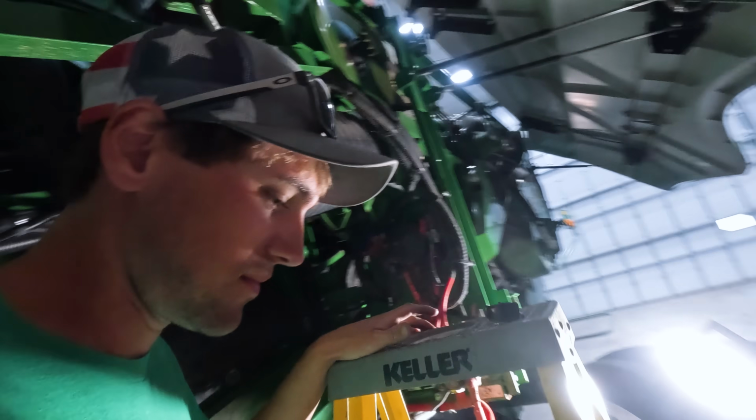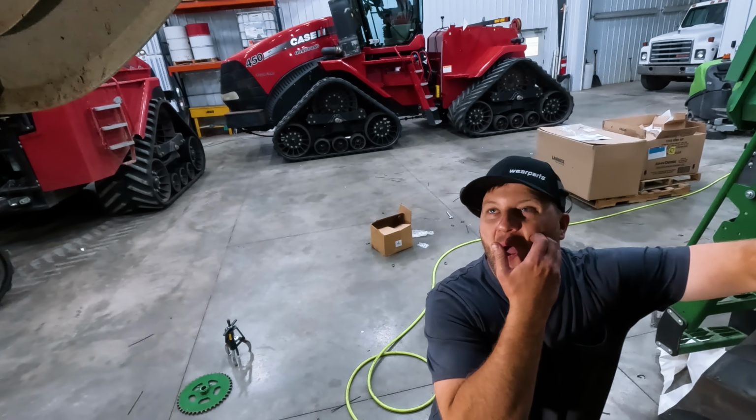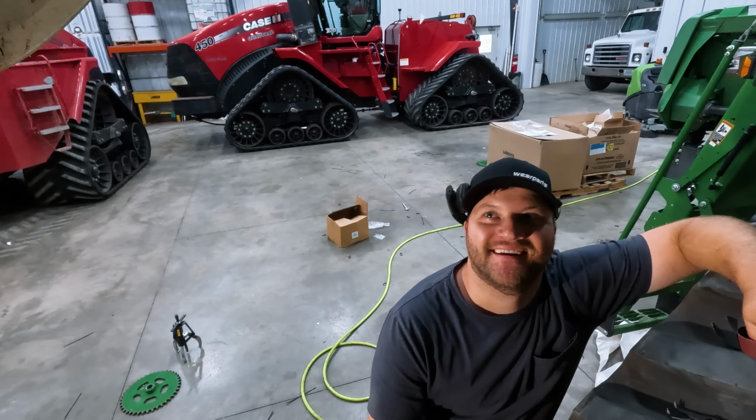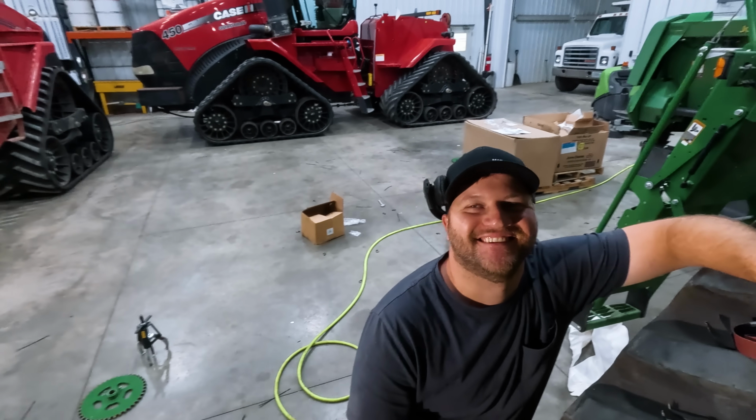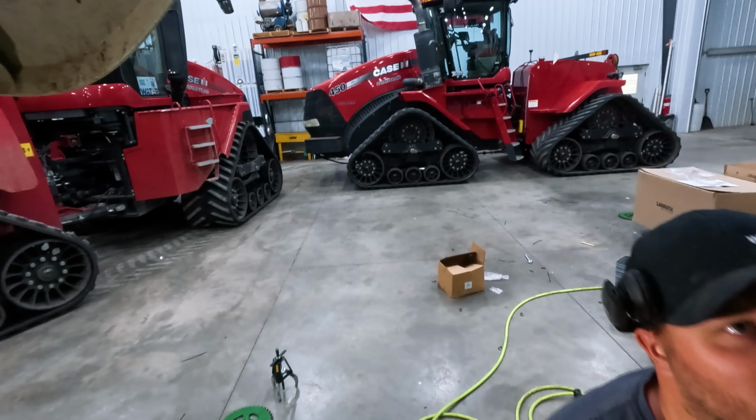I got a job for Brody. You need a small man. I'm not small. Come on, this is your combine. It's not my combine. Close enough to your combine. Chet's the smallest, nimblest one, longest one.